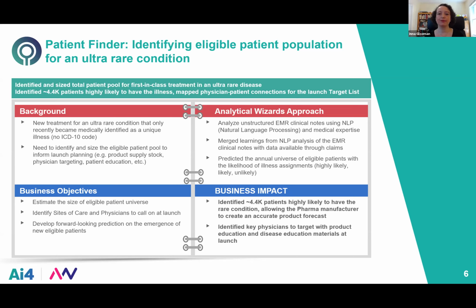The business impact from this assessment was that we were able to accurately identify 4.4K of patients who are highly likely to have this rare condition. And just to give you a perspective, at the initial part of the assessment before we got started, the company estimates in this particular rare condition were a tenfold difference, meaning there were some estimates suggesting that there are only 500 patients who have this illness, or that it could be as high as 5,500 patients having this illness.